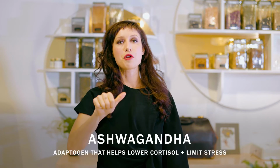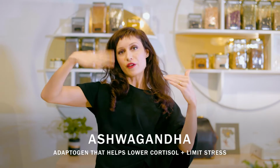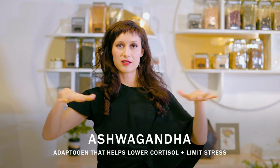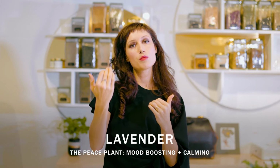So ashwagandha, that's our adaptogen. That is known for lowering cortisol levels, capping our ability to freak out, just kind of creating this stable base. Lavender I just call the plant for peace. It's a little bit of a mood boost, it's a little bit of a sedation, it's just calm, and it obviously has that great floral scent and taste to it as well.